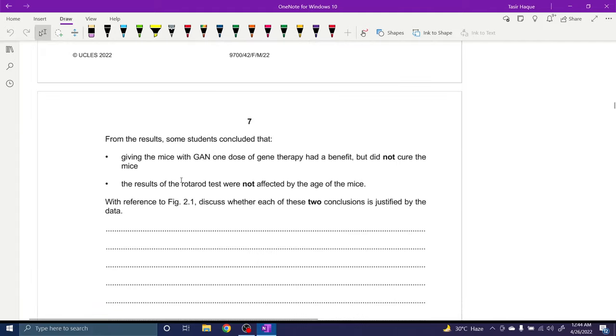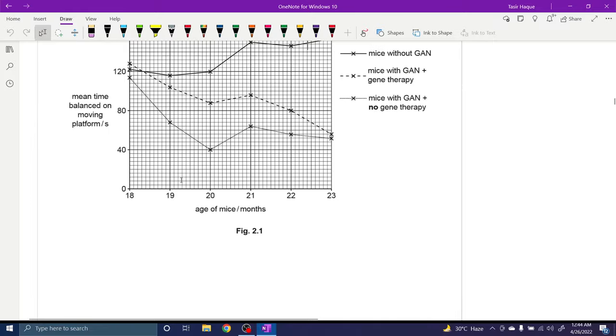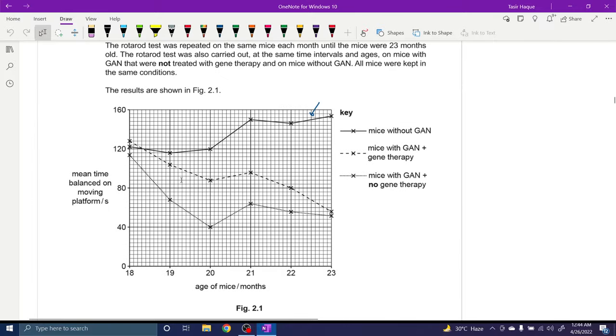What about the first assumption? Giving the mice with GN one dose of gene therapy had a benefit but did not cure the mice. Okay, so one dose. So this one, the one with dashes, right? They have higher times than these. This is true. But they were not cured actually because they are not performing as well as the mice without GN. And also one more thing, after some time they are going back to the same condition.